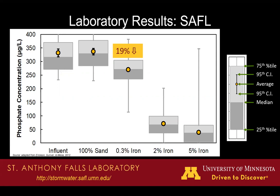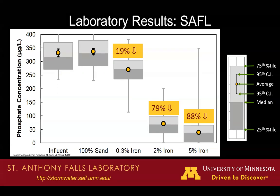When we went to 2% and 5% iron by weight, we got upwards of almost 80 and almost 90% capture of just the soluble phase of phosphate in the water. And so that was very encouraging from the laboratory perspective.